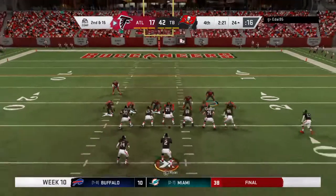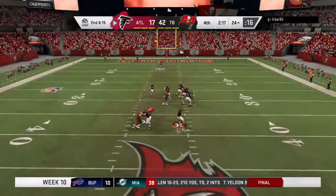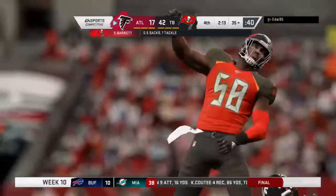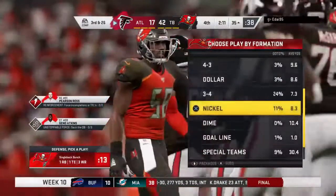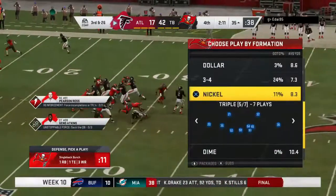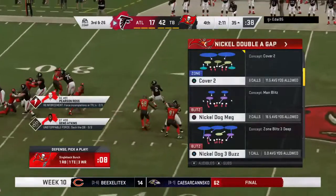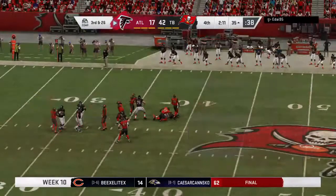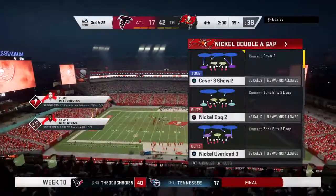To throw again is Ryan. And he can't escape the pressure. Ryan goes down. Shaquille Barrett, he's the one to get him, and that is sack number 7 for him on the year. So the sack pushes him back, and now 3rd and long for Ryan and the Falcons.